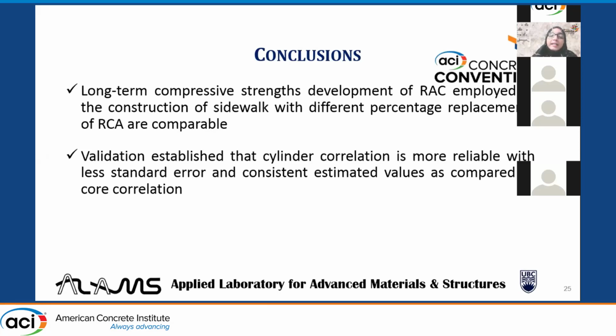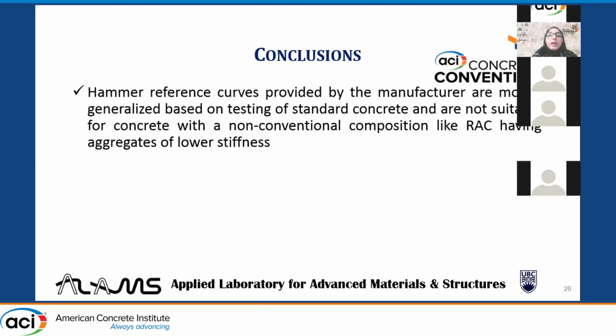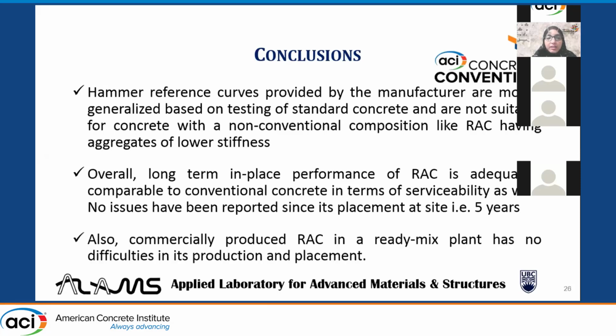We validated the results using the cylinder correlation and core correlations, and hammer reference curves were developed for both cylinder and core strength relations. Overall, the long-term in-place performance of recycled aggregate concrete is adequately comparable to conventional concrete in terms of serviceability as well. No issue has been reported since its placement at site, that is 5 years.